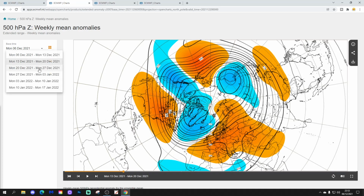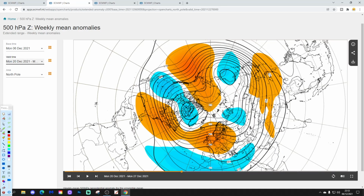The 500 millibar height anomaly, I should say what I'm talking about, looks like that. So again, the above average height, high pressure centres across most northern, central and western parts of Europe. Around that, I would have thought, it will start bringing in something a little bit colder to those northeastern and some central parts of Europe. Lower pressure down here, perhaps.